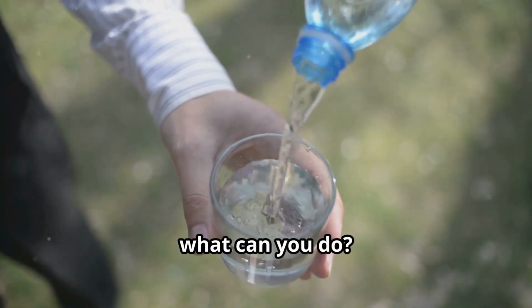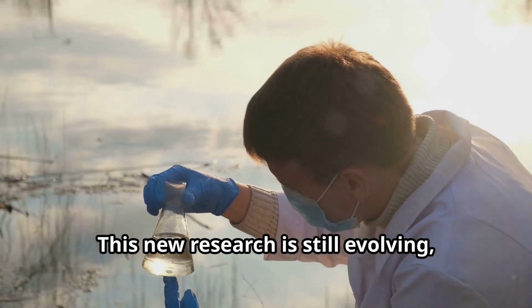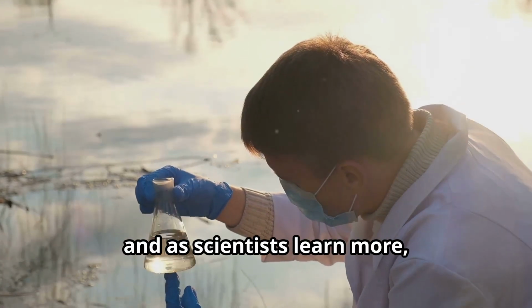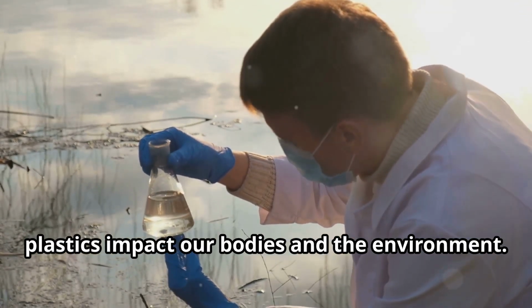So, what can you do? Consider switching to filtered water and using reusable bottles. This new research is still evolving, and as scientists learn more, we'll gain a better understanding of how plastics impact our bodies and the environment.